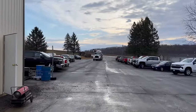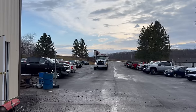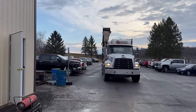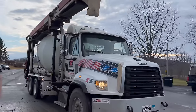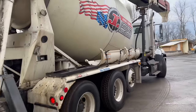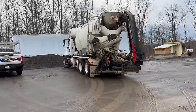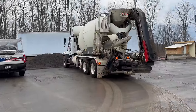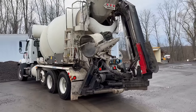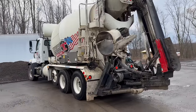Here comes the mud, guys. Our first conveyor truck. Looks like, I'm not sure who's driving today. It ain't Sean. Looks like Travis. On time, baby. Right on time today. 8 o'clock. On the dot today with the mud. Starting off with this conveyor. Circle T bought a new conveyor, so this one reaches a little bit farther. So this one should reach the back of this building.